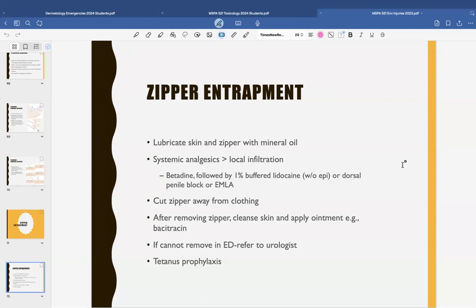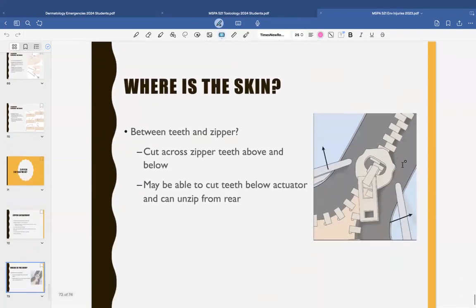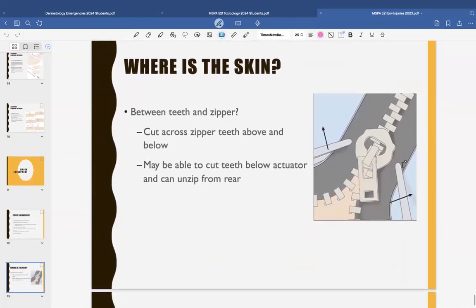You can also confirm with urology that you can remove it. Depending on where it is, if it's the flesh between the teeth and the zipper, cut along the zipper teeth above and below. You may be able to just cut the teeth below and actuate the zipper.